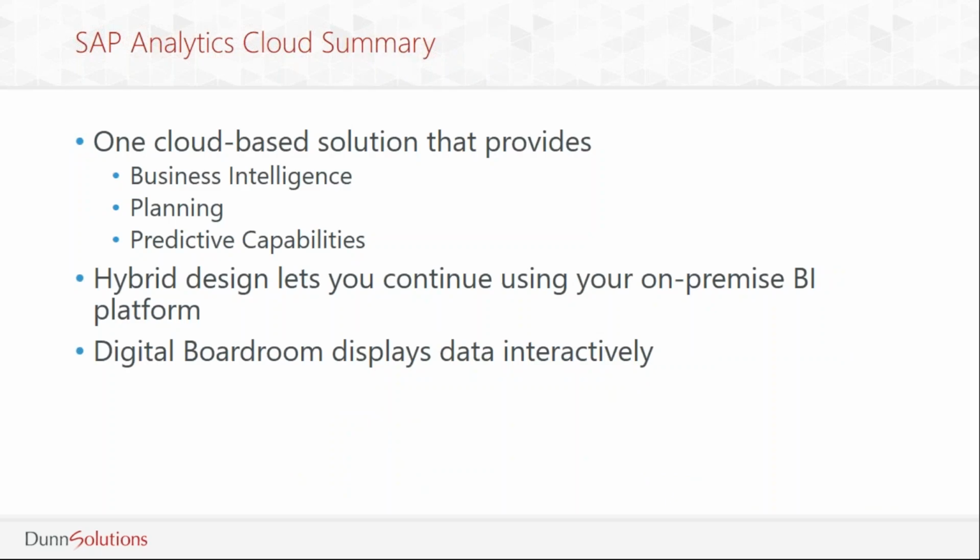So in summary, the SAP Analytics Cloud is one cloud-based solution that provides everything: business intelligence, planning, and predictive. It's all in that one interface. If you use the hybrid design, it lets you continue using your on-premise BI platform. So again, you're not going from X to Y. You keep using what you're using and you extend it into the cloud by using the cloud technology.